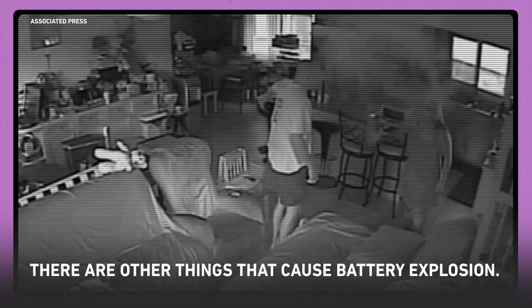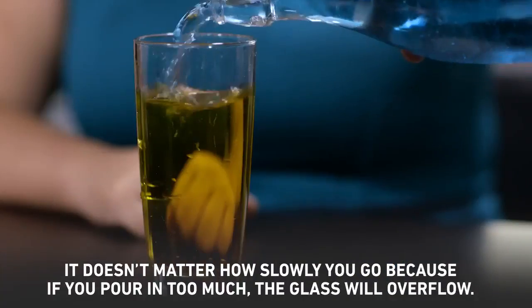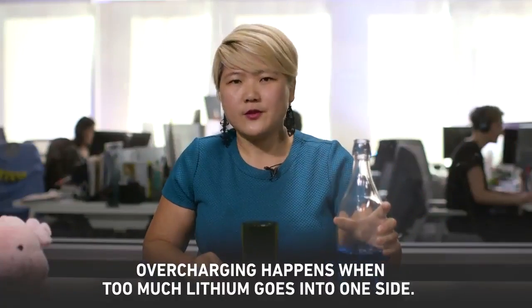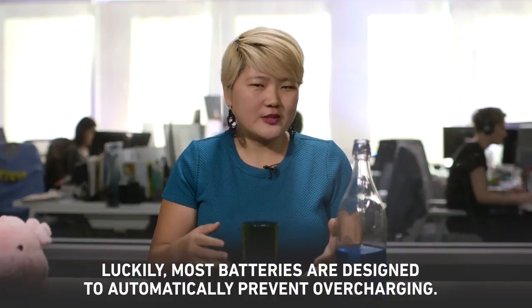There are other things that cause battery explosions. One way is overcharging. This is like filling a glass with too much water. It doesn't matter how slowly you go, because if you pour too much, the glass is going to overflow. Overcharging happens when too much lithium goes into one side. Luckily, most batteries are designed to automatically prevent overcharging.